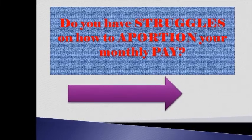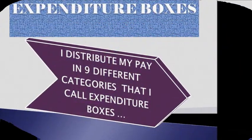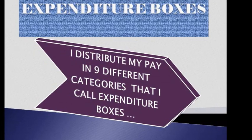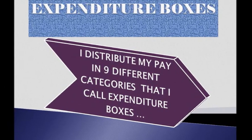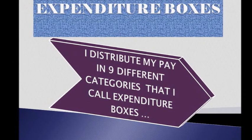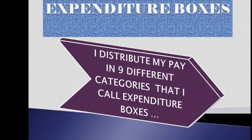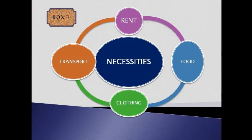Now, generally, I usually have all my bills and I categorize them into different categories that I call expenditure boxes. So every expenditure that is related to another one, I put in one category so that I can sort them out, as I'm going to discuss shortly, from how I do it in each different box.